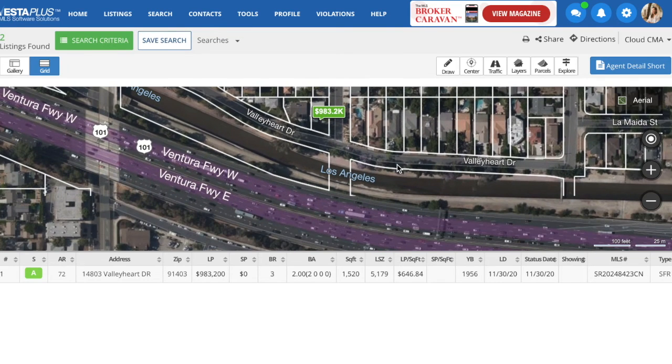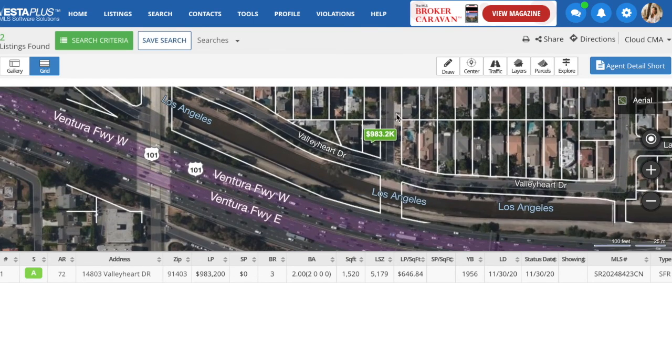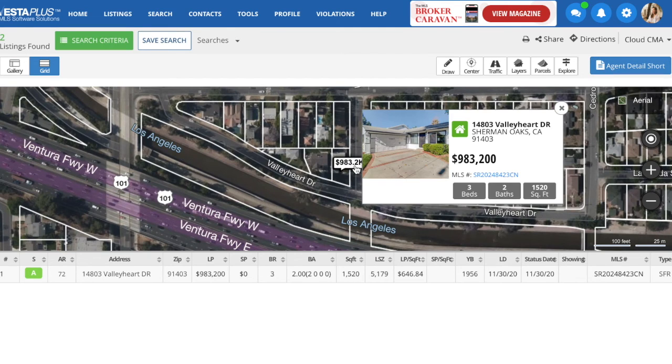Okay, yeah, so I didn't expect that. So anyway, that is one of the houses you can get for under $1 million in the valley. Okay, so now that we did a comparison of Brentwood versus the Valley and what you can get for around $1 million, which one would you prefer?